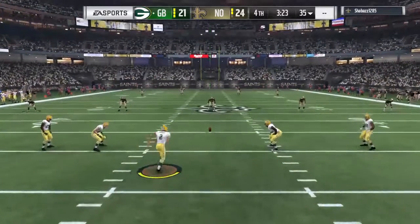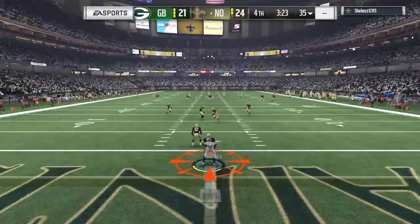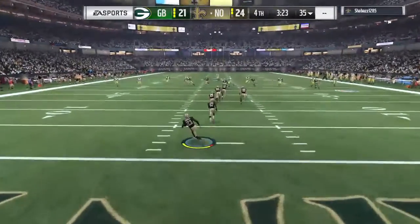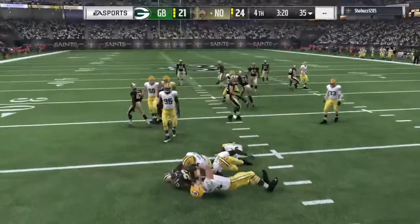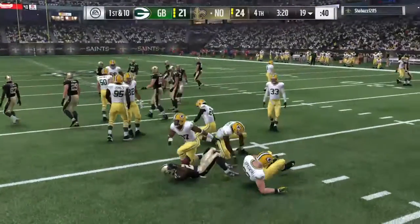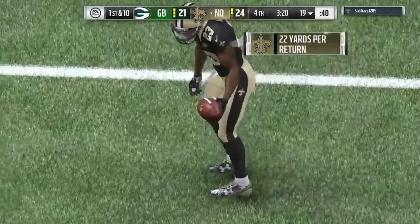Now after the touchdown, here's Crosby to kick it away. This is fielded a couple yards deep. And he'll take it back to about the 19-yard line. Out is the Saints offense now as they get ready to take over here.